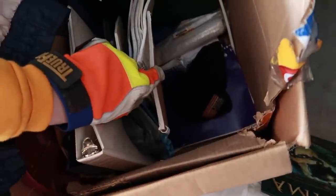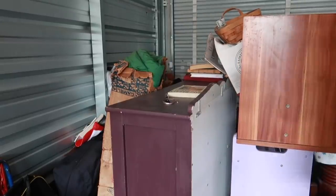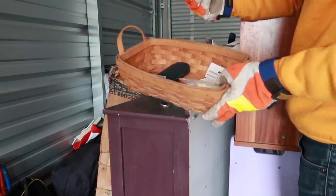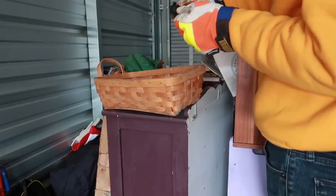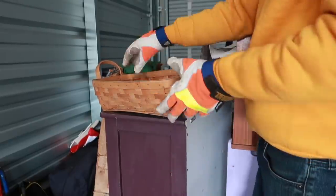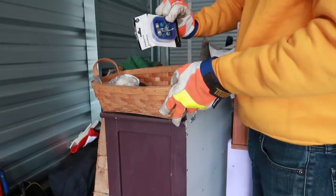Random small electronics. Got remotes. Some wire. Just paperwork or binders. Got a random box of assortments. What is this? Handmade in Ecuador. It's actually kind of nice. That's definitely a flea market item. Some random things in here as well. Some earphones.